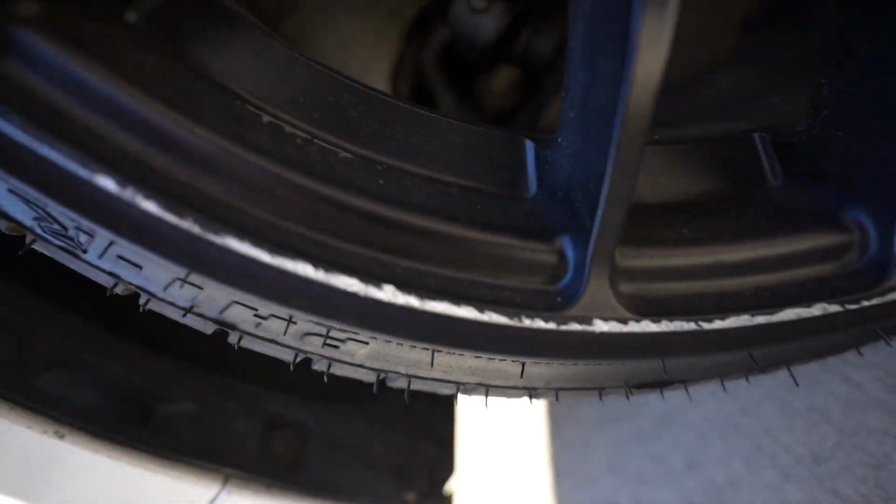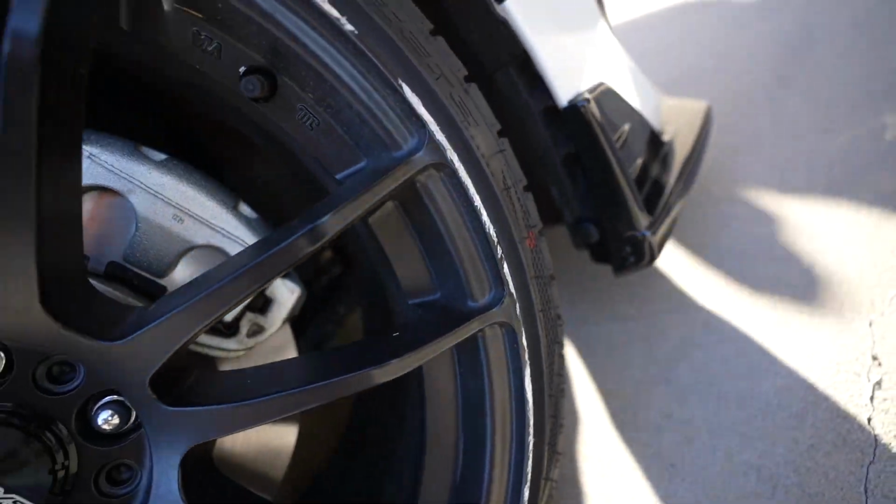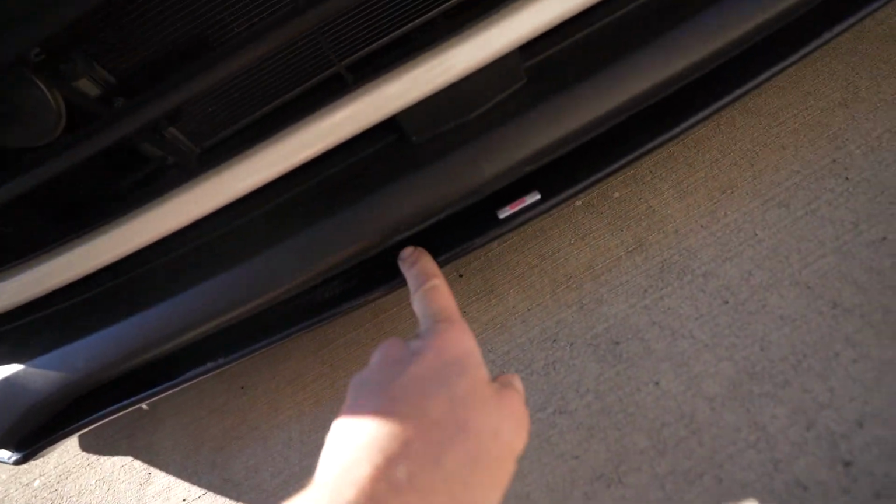Here's the wheel. As you can see, the whole thing is cracked on the bottom, the whole thing's all scuffed up here. But thankfully, Turo has really good insurance. And in this case, the guy just wanted to pay out of pocket for all the damage, which was cool. So yeah, excellent way to start off my day.